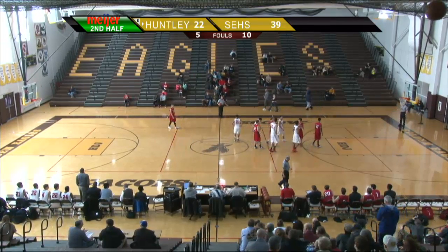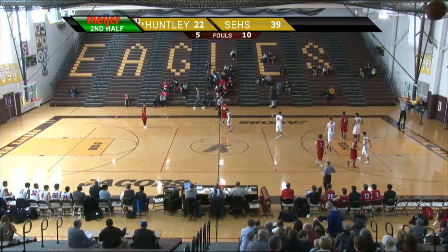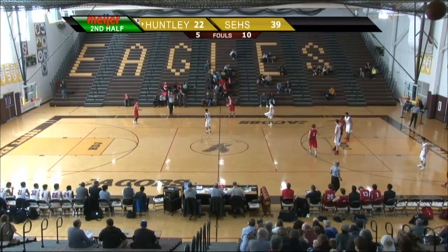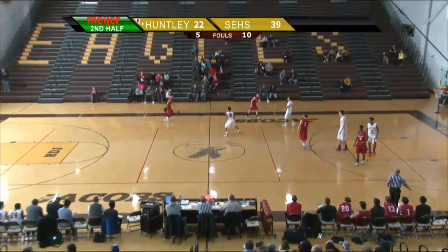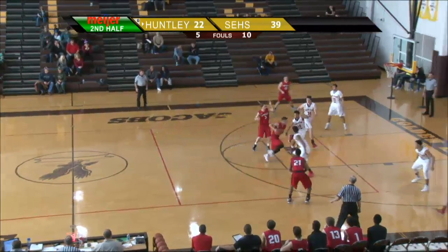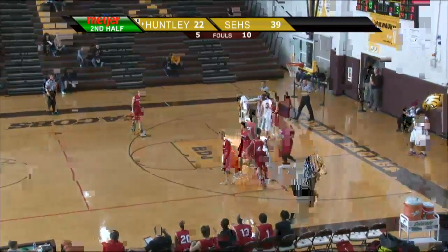Well, South Elgin really just needs to keep doing what they've been doing, and Huntley, they need to establish their offense more. They're pressuring themselves too much. They're forcing shots, and it's not working out, so they just need to relax and let the game come to them. All right, Flores now left to right on the screen. He draws another foul. He's been pretty much all day so far.